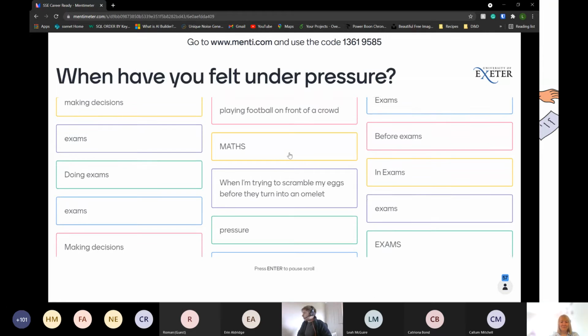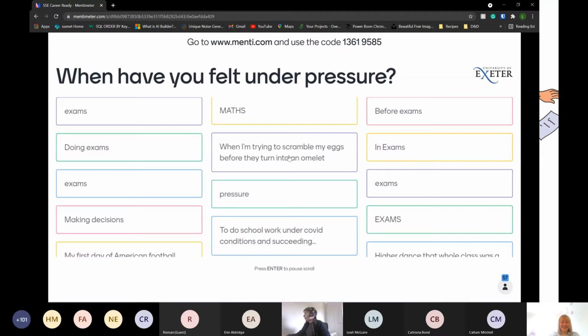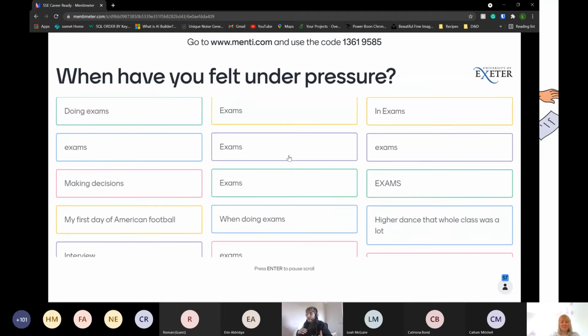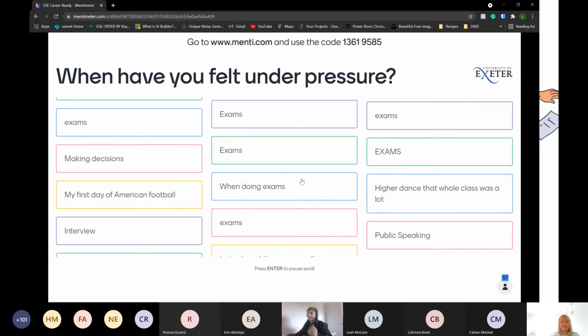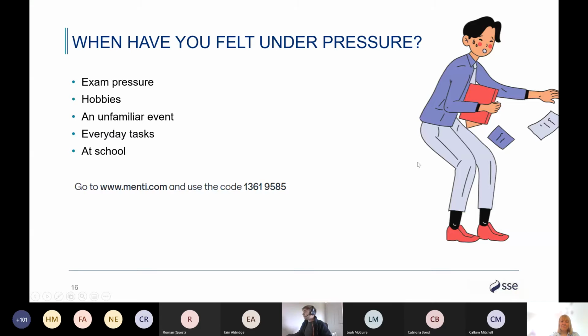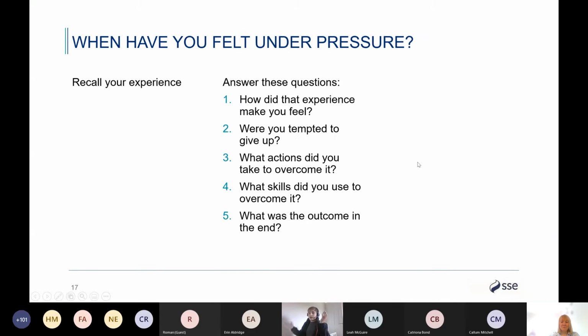When I'm trying to scramble my eggs before they turn into an omelette, yeah, I can get behind that one as well. These are really, really good examples. So as you can see here, we've got ones from school, but ones outside of school. Doesn't necessarily have to be in school. So if you think about your experience, answer these questions sort of to yourself.